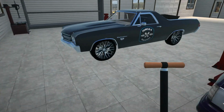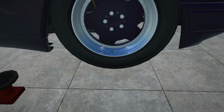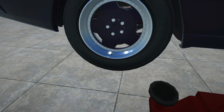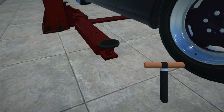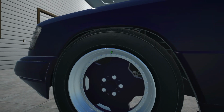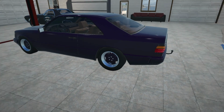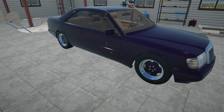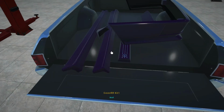And yeah, I'm gonna put you guys in a little bit of a time lapse for this. Alright, so there we've got our tires mounted and our wheels are fitted. So that looks very good actually already, but I think we do need to add that body kit. So I think let's start with the easy parts over here.